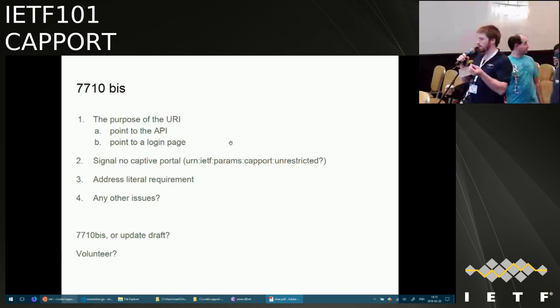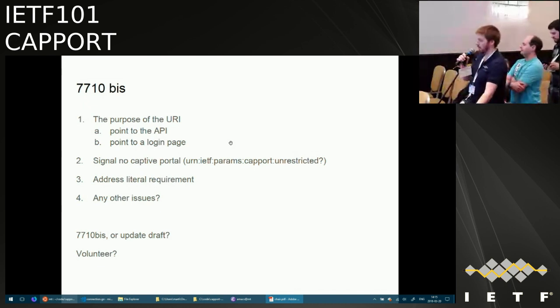So if the architecture can leave the way open without too many changes, namely by requiring that it point to the API or that there's a way to get the API directly from the URI, I think that's a good thing. So I favor A or C or D.